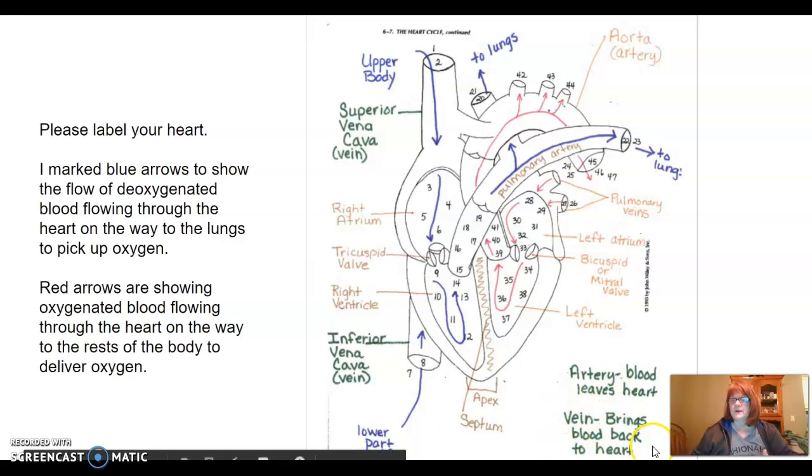The blood always goes back to the heart through a vein, and then it leaves the heart through an artery. So it left through the pulmonary artery to go to the lungs, and then it's coming back into the heart through the pulmonary veins. Now it's bright red, and so we have the red arrows, and the blood will get pumped into the left atrium, go through the bicuspid valve, or they often call it the mitral valve. It has bicuspid because there's like two flaps to it. It's going to go into this left ventricle, and when that left ventricle squeezes, it's going to get pushed up here through the aorta, which is the largest artery in the body.